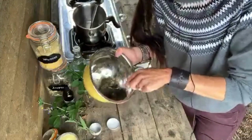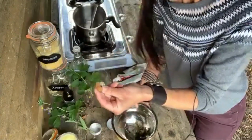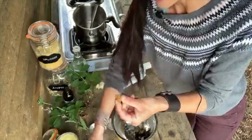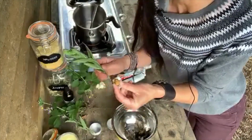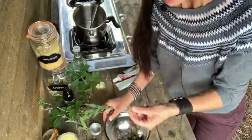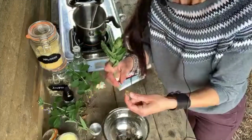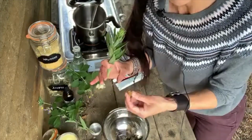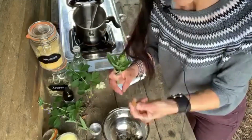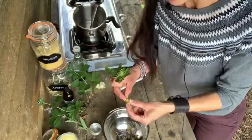Now there's something else I like to put in, and that's a vitamin E capsule. This is evening primrose oil, and vitamin E is a natural preservative in anything that's fat or oil based. Because it's an antioxidant, how it works to self-preserve the product is it reduces the amount of available oxygen really for bacterial growth. So not only is it nourishing in itself, it helps to self-preserve the product.